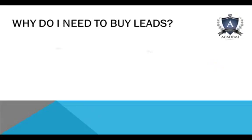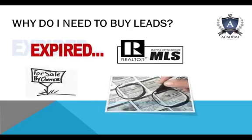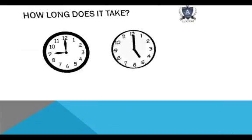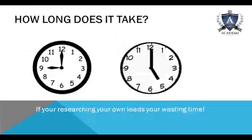So agents ask, why do we need to buy leads? I can find expireds in the MLS, and I can look up for sale by owners in the paper. So why do I need to get my credit card and let them debit? I think REDX right now, you can get it for $79. I paid $89, but I think it's $79. Bottom line is, researching your own leads and driving around looking for FSBOs, you're just wasting time.